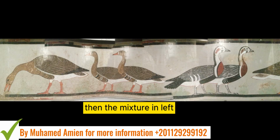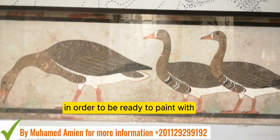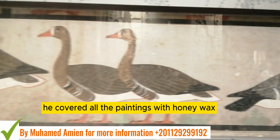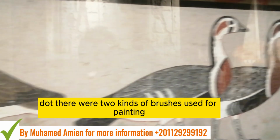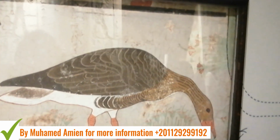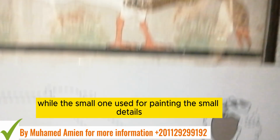Then the mixture was left exposed to air and sun for a week in order to be ready to paint with. After finishing his paintings, he covered all the paintings with honey wax, and that's why the colors are very well preserved up till now. There were two kinds of brushes used for painting. The big one was used for painting the walls, while the small one was used for painting the small details.